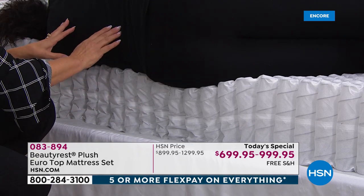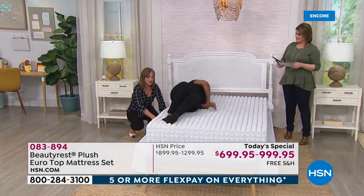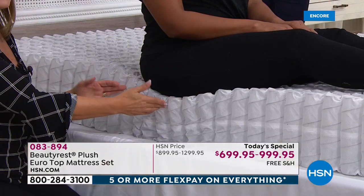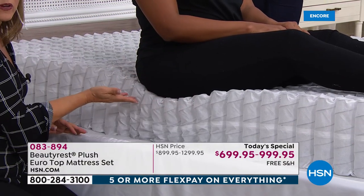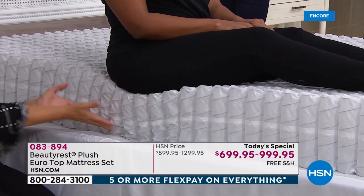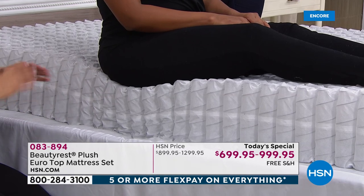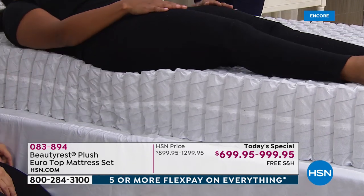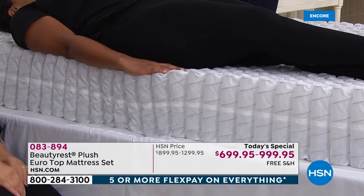I'm going to ask you, if you wouldn't mind, to go ahead and sit straight up. Because I want you to see, she's sitting this way, and if you come to the side, you can see all her body weight's here. So you see the coils, right? They're just condensing somewhat because they're taking her body weight and redistributing it. Now watch when she lays back. Lay back as slow as you can. She went back fast, she's like, well, I'm laying down.